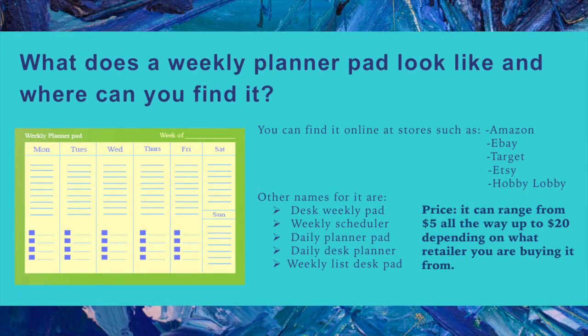Number 4. If you don't want to buy a calendar to input each due date, but you still want to be organized in some sort of way, there is something called a weekly planner pad. This is simple because it lets you write down the important due dates or assignments. Then, after the week is over, you just get to toss out that week's page and start all over again the next week. You're probably wondering, what does a weekly planner pad even look like?